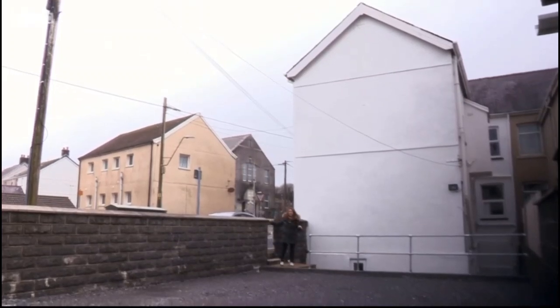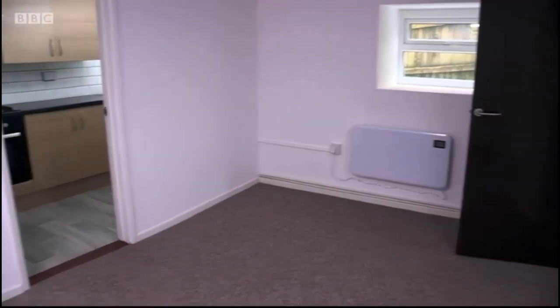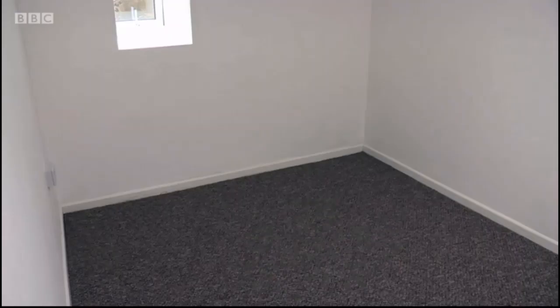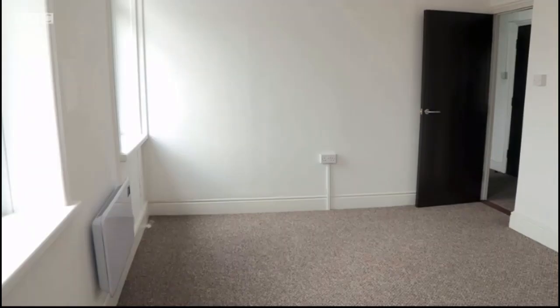This really is the lot that keeps on giving. It comes with its own parking. And these steps take you down to the basement and another fully fitted 1-bedroom flat. And it doesn't stop there. So I keep looking, I keep moving on.